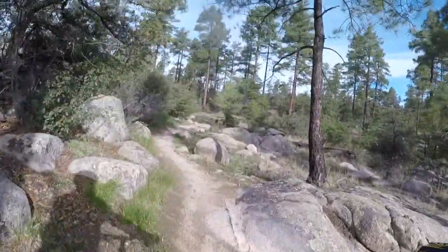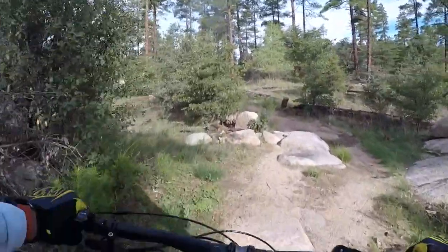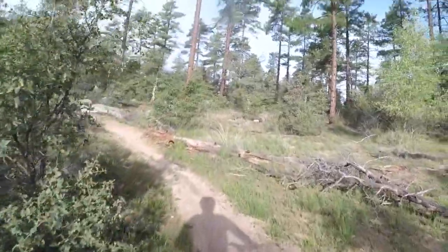We continue on 324, and the terrain doesn't change very much really. A lot of big rocks you're going over.